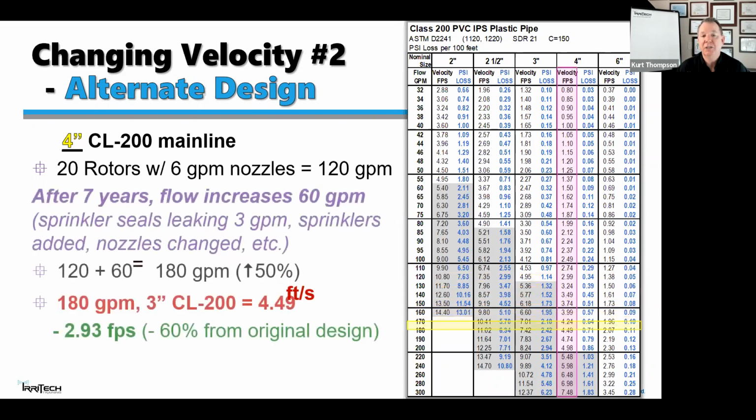And let's say all those same exact things happened in 7 years from now. Now it goes up to 4.49 feet per second, under our 5 feet per second, probably makes a big difference. And we reduced the velocity by 60%. And that makes a difference between lasting 20, 30, 40 years or being really problematic after 7.